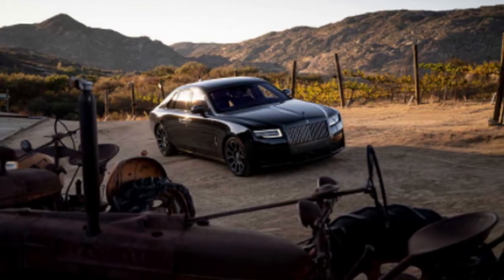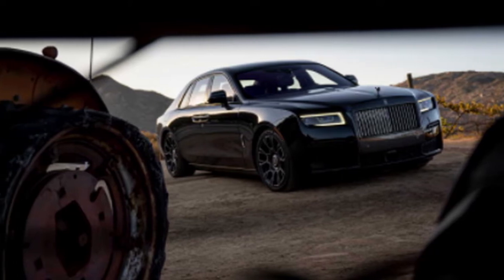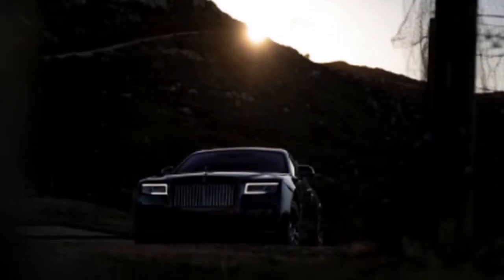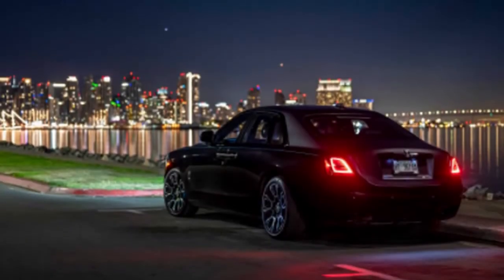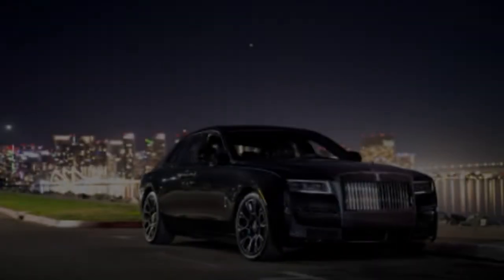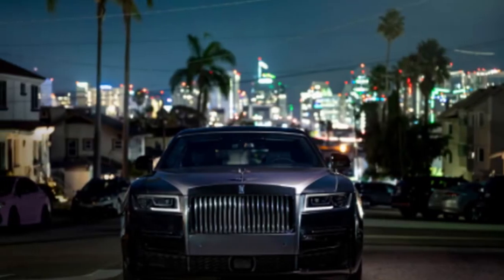As far as stopping power, the Ghost Black Badge carries over the brakes from the standard model. Rolls-Royce's engineers raised the brake pedal's bite point and decreased its travel, but went altogether too far, attempting to make slowing down as lively as accelerating. Push the brakes and you'll get minimal initial response, requiring a proper step to get good stopping power.